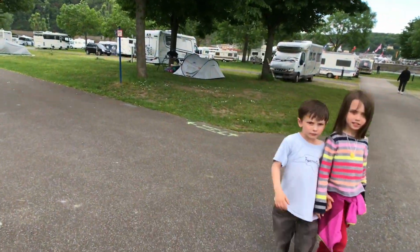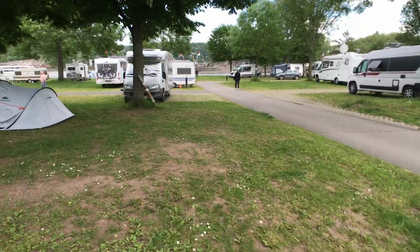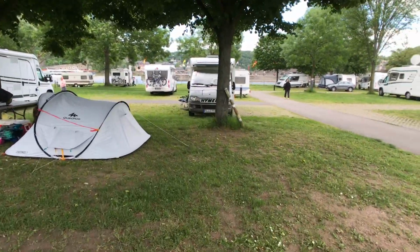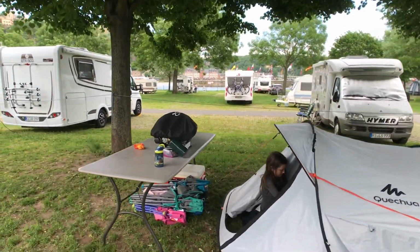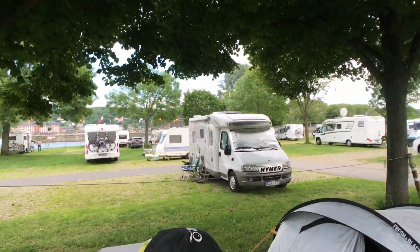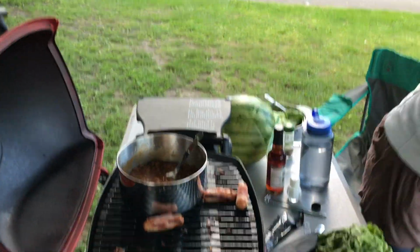There is our tent, our campsite here. Right on the river, as you can see. You can just walk right down to it if we need to. We can see the big old monument through the trees. So anyway, we broke out all the old camping stuff here.